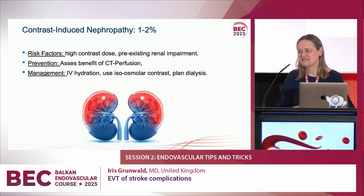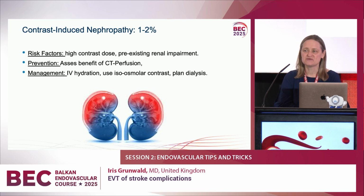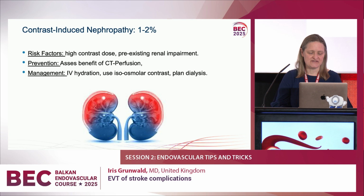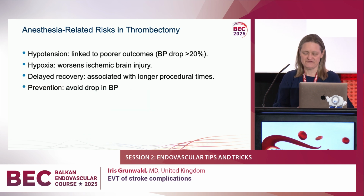Nephropathy, I don't see it as a big problem. If a patient, in our case, has impaired renal function, this is an absolute emergency. We schedule them for dialysis. What we do not do is perfusion imaging. It may be seen as a big controversy, but we do not believe in perfusion imaging, not so much because of the contrast, but because perfusion imaging is not reliable in the first 6 hours. So we do not do perfusion imaging. We save 80 mils of contrast, but I think the contrast should never be prohibiting for a thrombectomy.